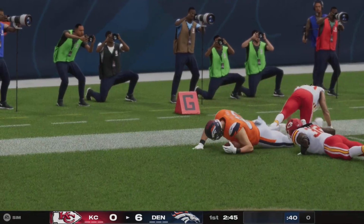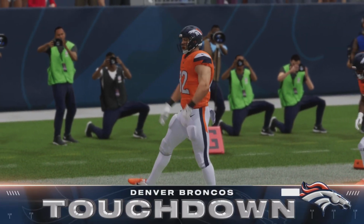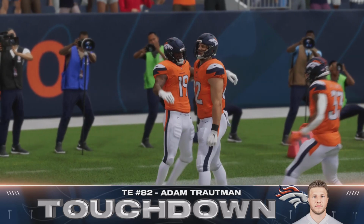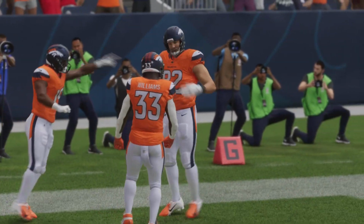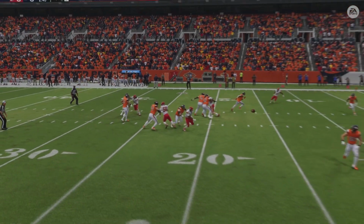And he'll take it into the end zone for a Denver score. Adam Trautman from 19 yards away. And the Broncos will jump on top with the game's first score here this afternoon.